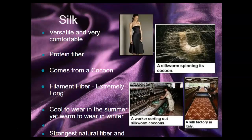Silk, as I said, is the only filament fiber, meaning it's a very, very long fiber, not short like the staple fibers from your animals or cotton. It's versatile and very comfortable. It's a protein fiber because it comes from an animal. It comes from the actual cocoon, which is boiled to sort out the silk fibers. It's a filament fiber, cool to wear in the summer, yet it can keep you warm in the winter. It's also the strongest natural fiber and has its own natural luster.